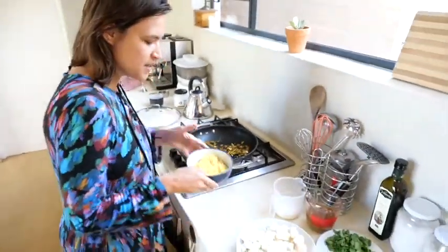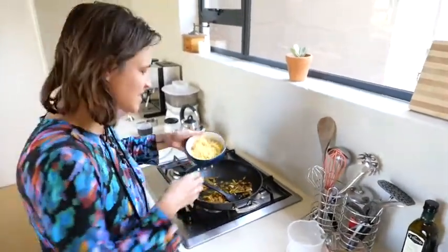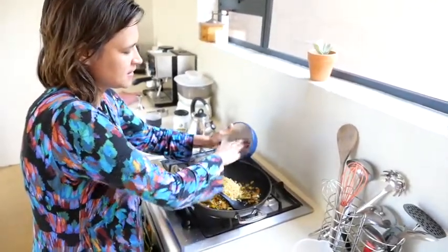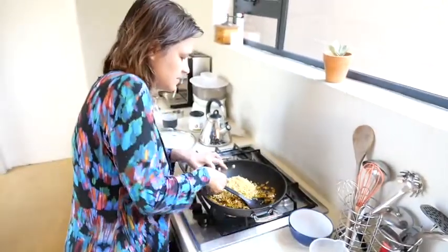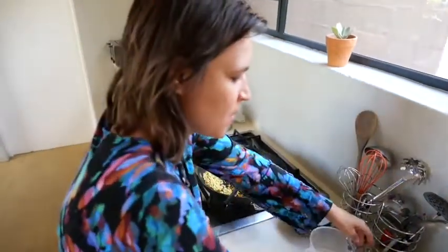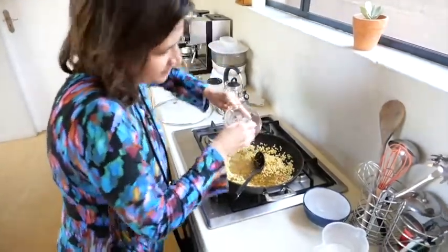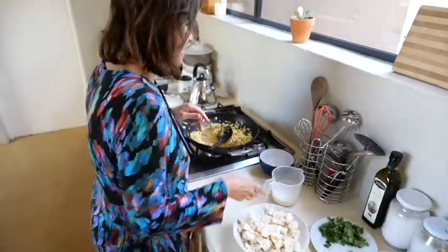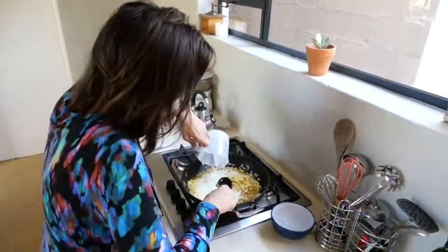And at this point I'm adding, well, for you it would be the red lentils. It's the dal that I've rinsed. There might be a tiny bit of water still left there. You just want to stir that in, along with now the thyme for the broth. At this point I'm putting the heat right up, and the coconut milk, the beautiful coconut milk. Can't help myself.